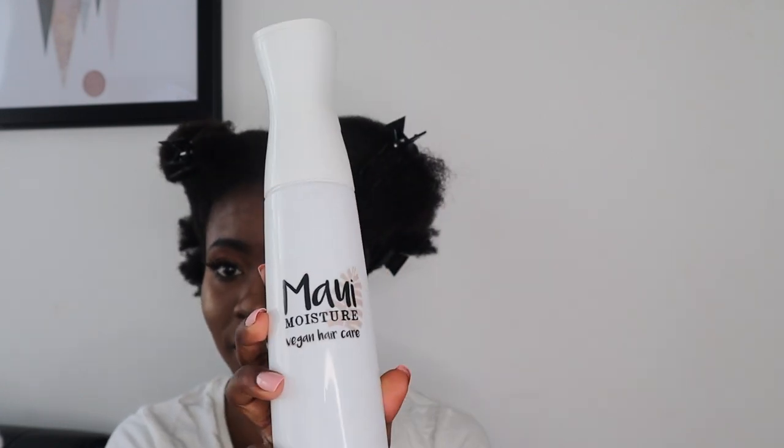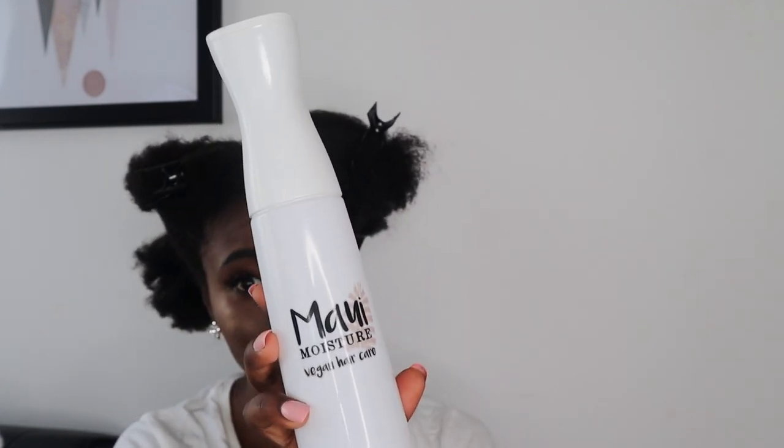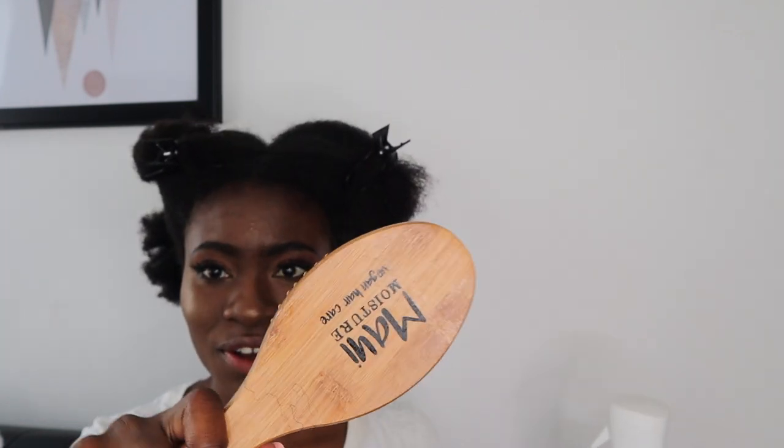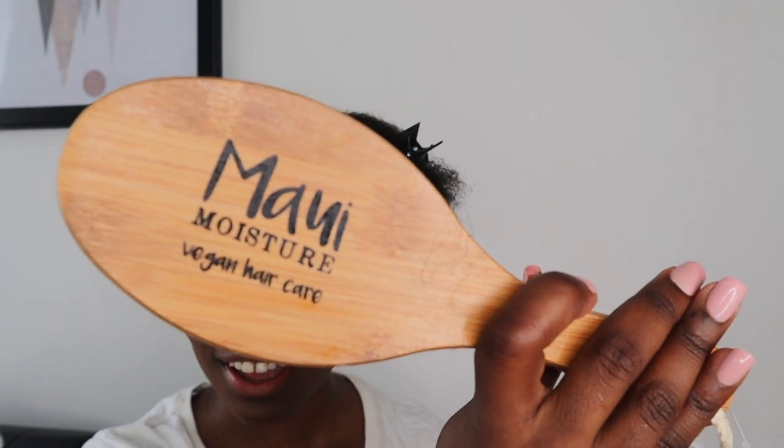This also came in the mail, in the box, I should say. Isn't that cute? By the way, I didn't know MAUI Moisture was vegan until I saw the brush that said vegan hair care. So I was like, oh, that's cool, they're vegan. And so I was even more excited to try their products. But yeah, I'm just gonna spray. This is my first time having one of these type of spray bottles, by the way, so I'm really excited. Don't judge me.